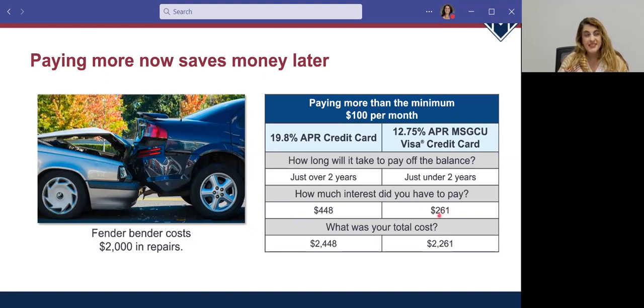$260. Is it worth paying an extra $260 for me to get the car fixed today and then be able to go back to work and school instead of having to wait and save up? Yeah, you know what it is. It's worth $200. Is it worth $500? Is it worth $800? Is it worth $2,000? No, right?